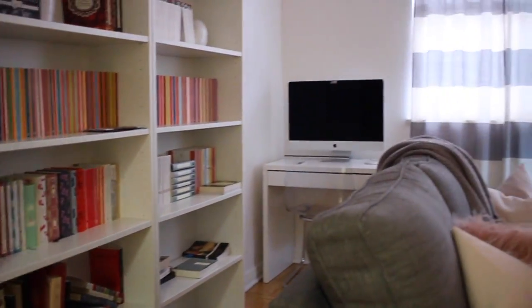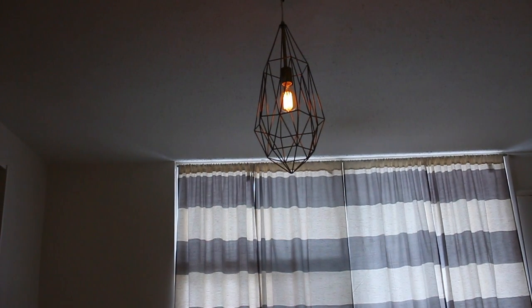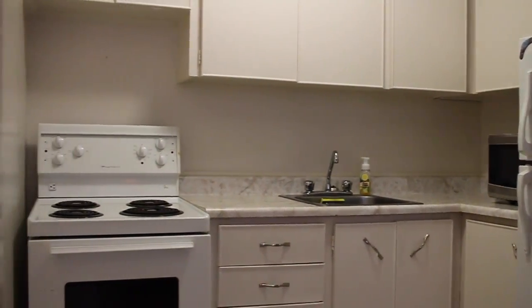And then I don't think I showed this in the last shot, but the lighting in here, there's no overhead lighting, so I have another one of those brass lights. And then the final part is my kitchen, which is really boring and plain. It's just kind of an alcove. I've got this plain wall over here, which I think I want to get a plant for.